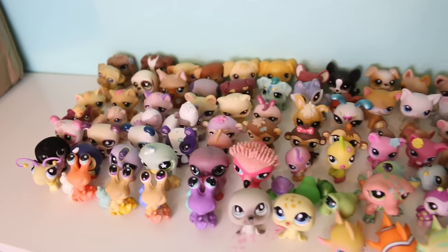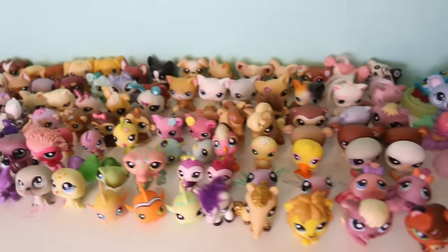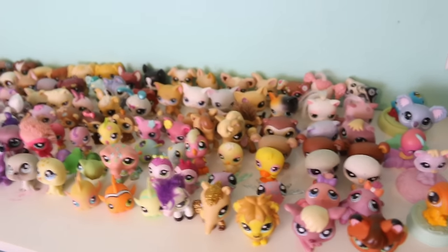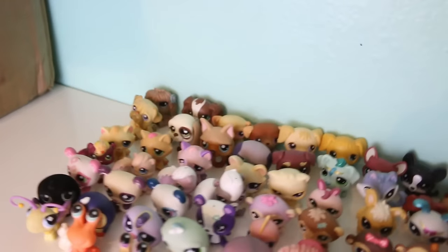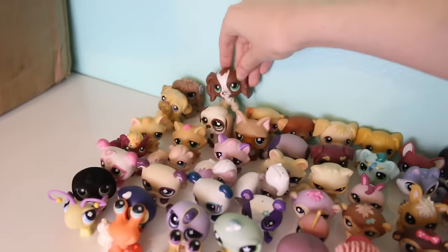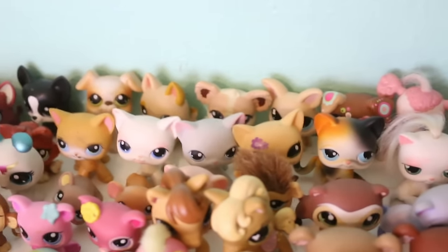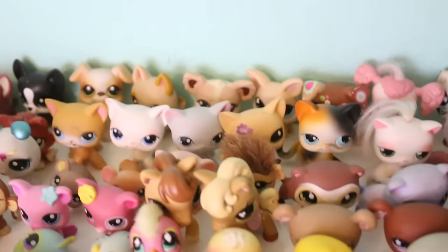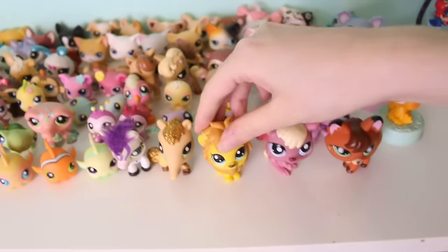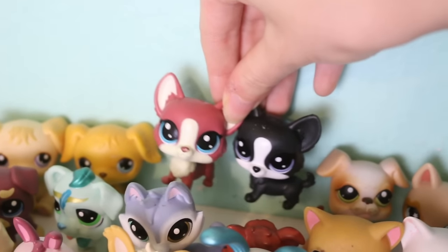Here are all of the pets that are being added into my collection. This is a total of 110 pets. I am really, really happy with the results of this haul. I ended up getting a lot of LPS that I really, really wanted, including this girl and this little guy. And just in general, I caught so many new short hairs, and I'm really, really happy about that. I also ended up with a lot of G5s, which I really enjoy because I love G5. Seriously, you guys, these corgis are to die for.